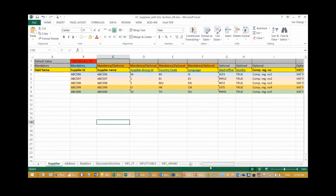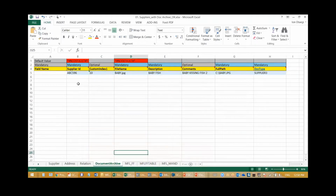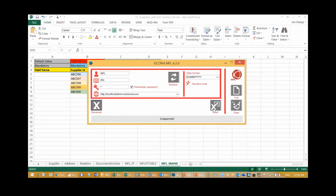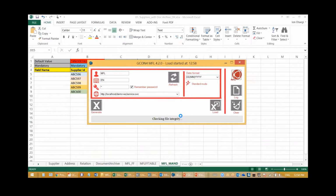Okay, the rest of the Excel sheet is something very, very similar, with some addresses, with some relations, with some document archive. Okay, we will put some document archive in the supplier we are creating, and with some flexi field information where, for example, for the supplier ID, I can say that this is webinar 11, let's say. Okay, so if I press save in here, I go back to Gcon4 MFL and I press load. I'm gonna select which Excel sheet I am trying to upload.